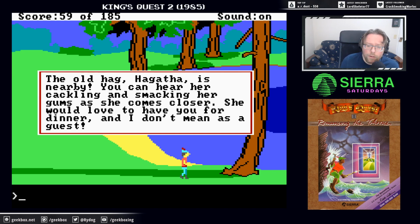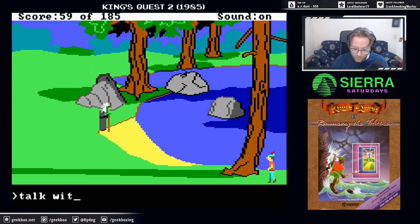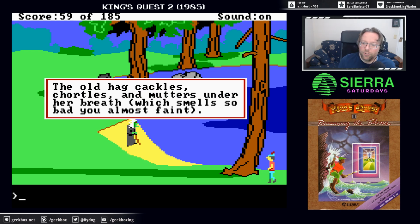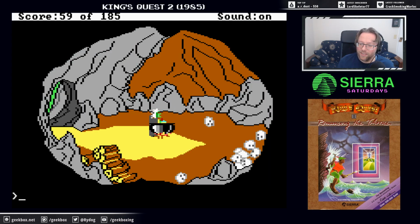And here, as you can see, the old hag Hagatha is nearby. Oh, they do name her here. You can hear her cackling and smacking her gums as she comes closer. She would love to have you for dinner, and I don't mean as a guest. Oh, look, she can't even catch me. Oh no! The old hag cackles, chortles, and mutters under her breath, which smells so bad you almost faint. Yeah, you're not so bad. Oh, wait, yes you are. Oh, she just poofs you into her cauldron.